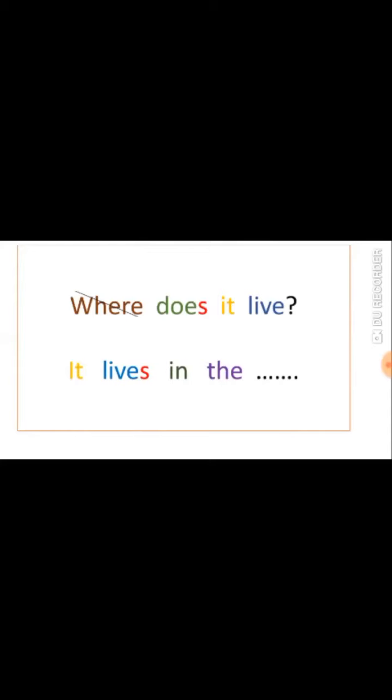Okay. What is it? It's a fox. Where does it live? Yes, it lives in the jungle? No. Sea? No. Desert? Yes. What can you see or what is it? It's a camel. Where does it live? Yes, it lives in the desert. Where does it live?